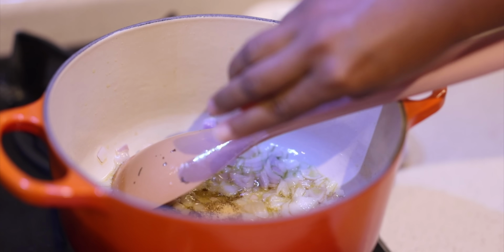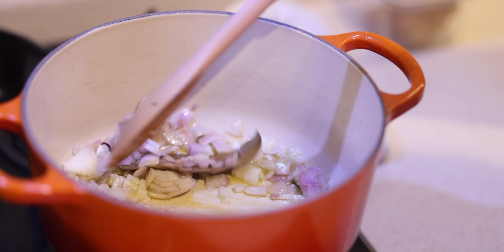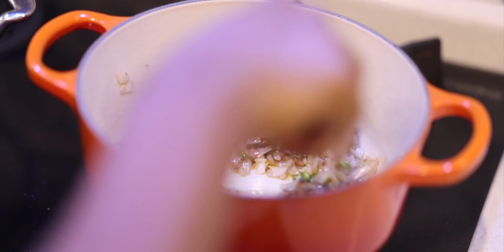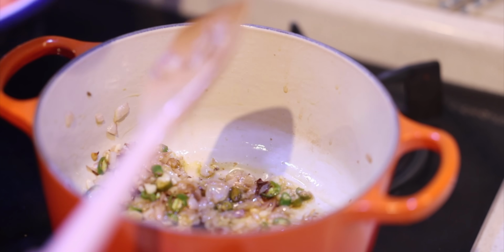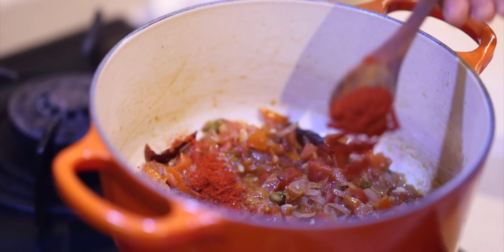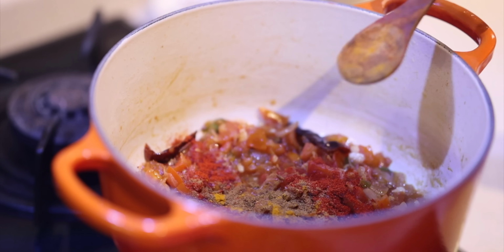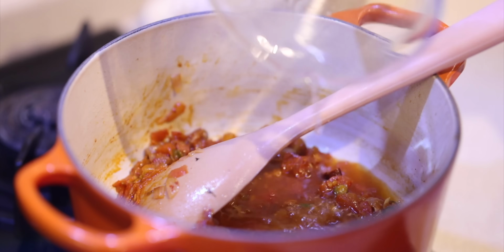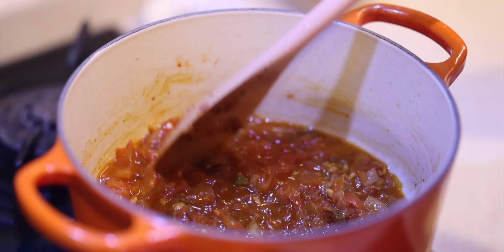For making the daal, I'll add some oil to a pot, then I will add a bay leaf, some chopped onions, and I forgot to add jeera seeds and hing to the oil, so I will add that now. After the onion starts browning, I will add the chopped garlic and green chilies, then I will add the chopped tomatoes along with salt, haldi, red chili powder, cumin, coriander powder and some amchur powder.